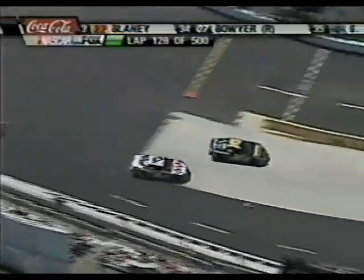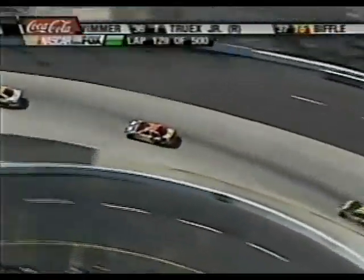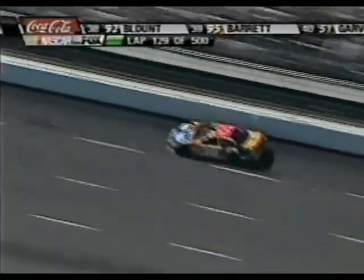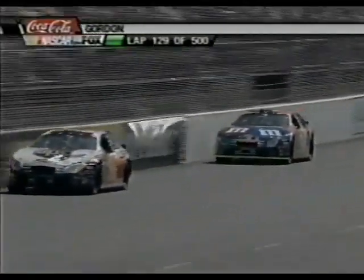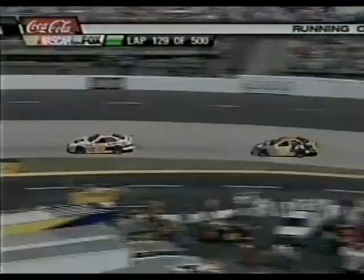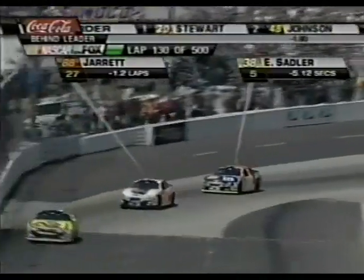McMurray completes the pass as Martin gives him the low groove entry into turn 3. Just up ahead of them, Elliott Sadler. Yeah, I've been watching this 38 car, qualified in the 7th position. Tommy Ball and the crew chief built a brand new race car like Dale Jarrett, their teammate, for this racetrack. They went to Caraway Speedway and tested it. You could not test here at Martinsville. Been pretty solid the entire weekend, sitting here now in the 5th position in the top 5.